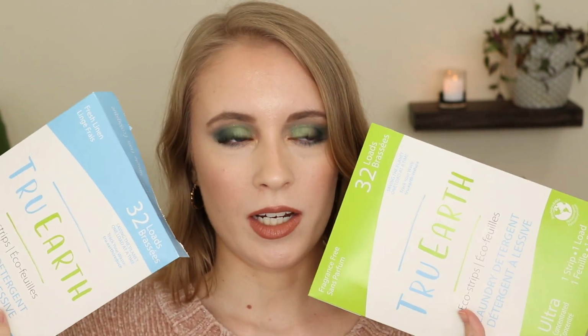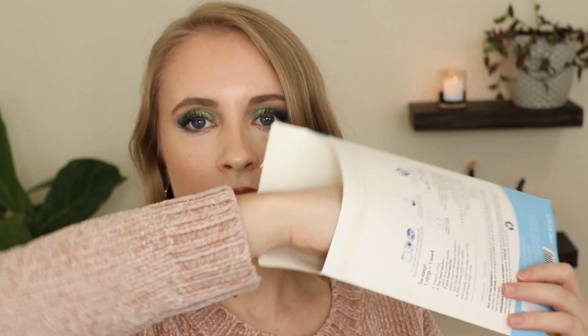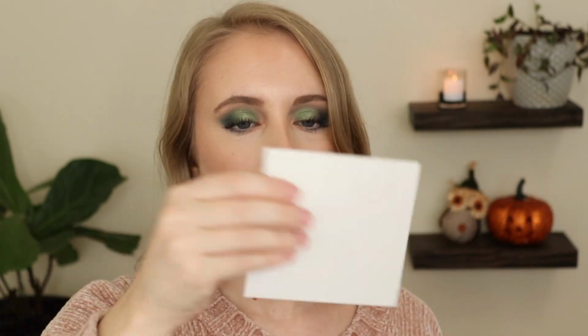I love laundry. I love trying different laundry products, and I'd never tried a zero waste or low waste laundry product like this before. So the one I've been using is the fresh linen scent, but they also sent me a fragrance free, and then they also have a baby one that I don't have. But basically it comes in this kind of paper envelope, and there's a perforated line where you tear them.